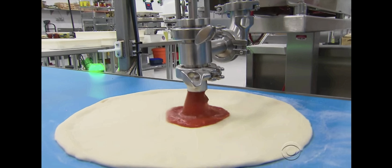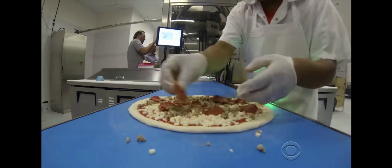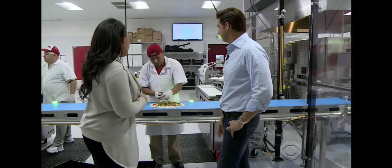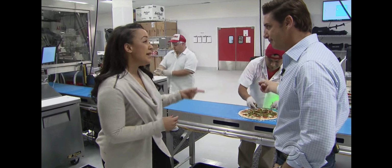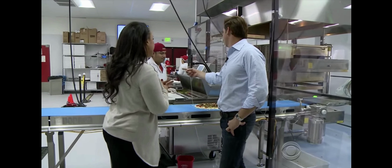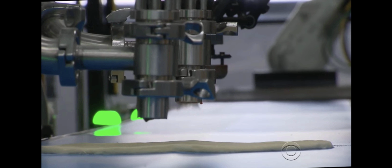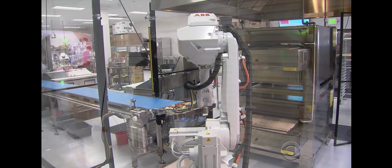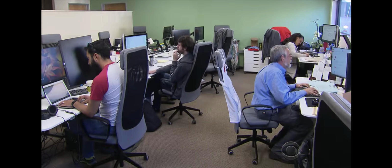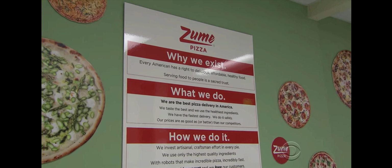These robots squirt tomato sauce and then spread it, but a human still puts on the toppings. This is a step that's going to be automated in March of next year. What happens to his job? Noel's going to be helping us open our next Zoom facility in San Jose. So you're not worried about losing your job? Absolutely not. The company is committed to using robots for repetitive, mundane tasks to eventually move the kitchen staff into the front office and shift focus to what Zoom Pizza considers its marquee innovation.